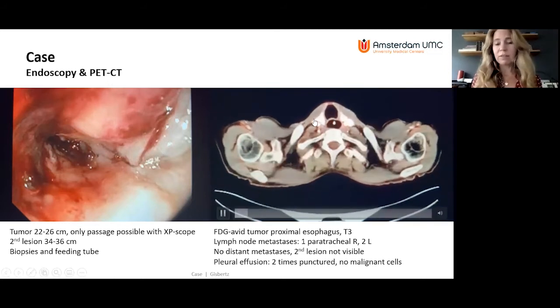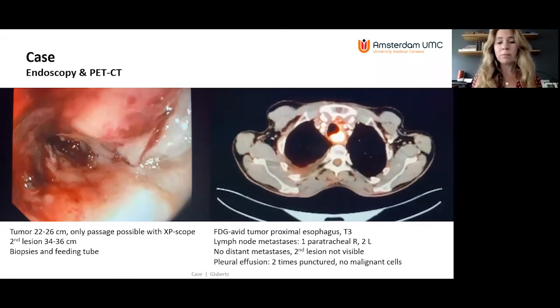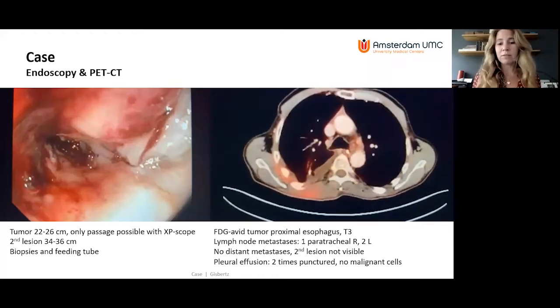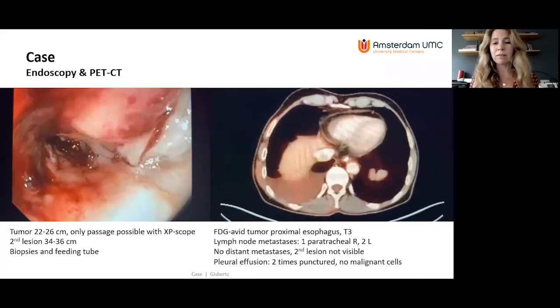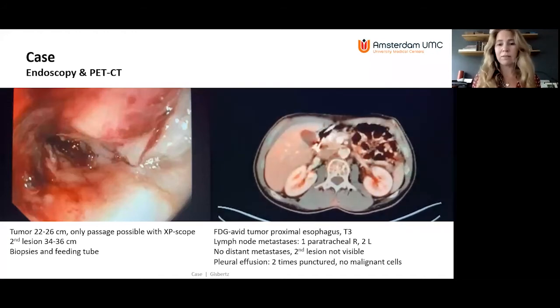This is the CT scan. It showed an FDG-avid tumor in the proximal esophagus, probably T3, and lymph node metastasis, 1 paratracheal right and 2 on the left side. No distant metastasis, and the second lesion was not visible on the PET-CT scan. There was also some pleural effusion, which was punctured twice and did not show any signs of malignant cells.